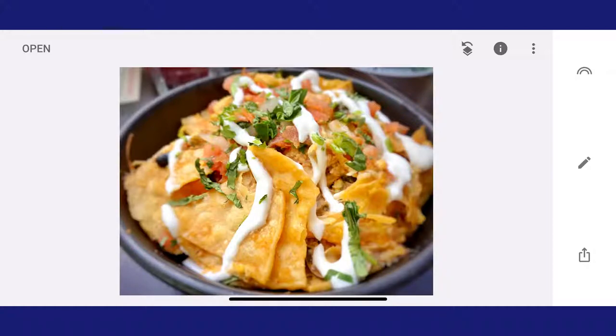And then from there, it gives me the flexibility to do whatever I want with it, whether I want to share it to social media or send it to somebody, email it out, whatever I want to do, I can do that. In this case, I really like this picture. So I think I'm going to share it to my Instagram. But feel free to use this app to make the image your own any way you want. It's an amazing tool that's in your pocket.